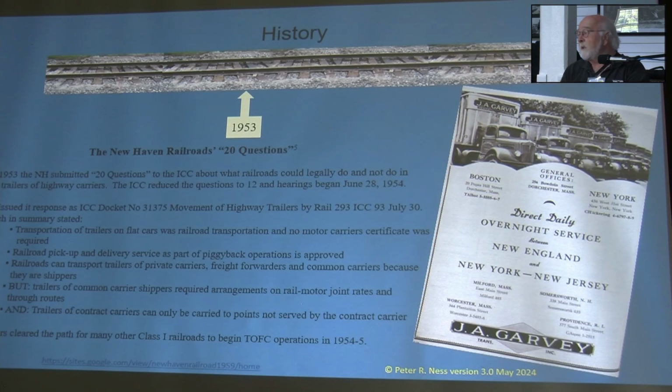This is 1953, and the service has been going on now for 12 years or so. And finally the ICC, which really heavily regulated and governed the railroads, got around to coming up with plans for service. So again, all those early roads that started service typically did one of two things. They either carried railroad-owned trailers only on their flat cars to the destination, or they carried motor carrier trailers on their flat cars to the destination.